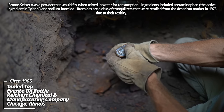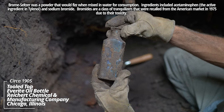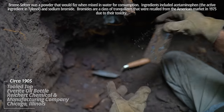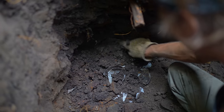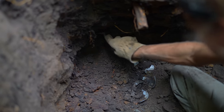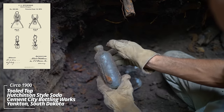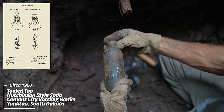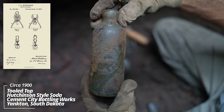And a prescription bottle. Oh, another Everite oil, circa 1905. No way. Cement City Bottling Works, Yankton, South Dakota. We got a hutch. That's awesome.